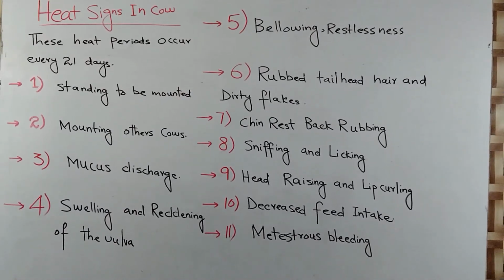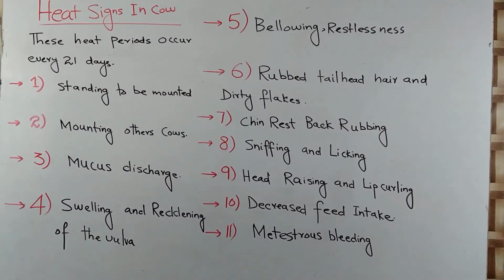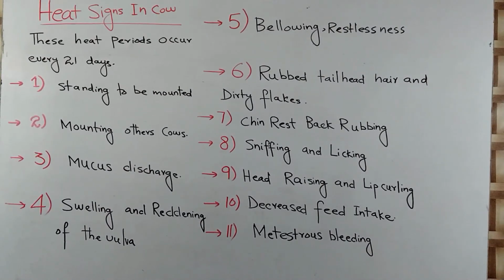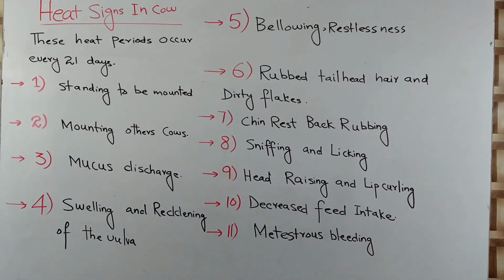Next one is decreased feed intake. During their reproductive cycle, cows spend less time feeding. An anorexic condition occurs.